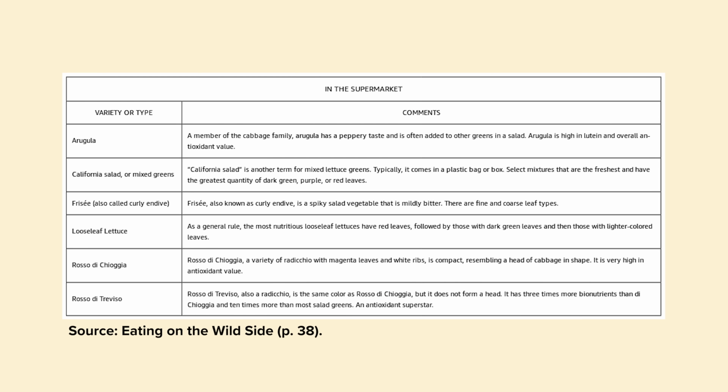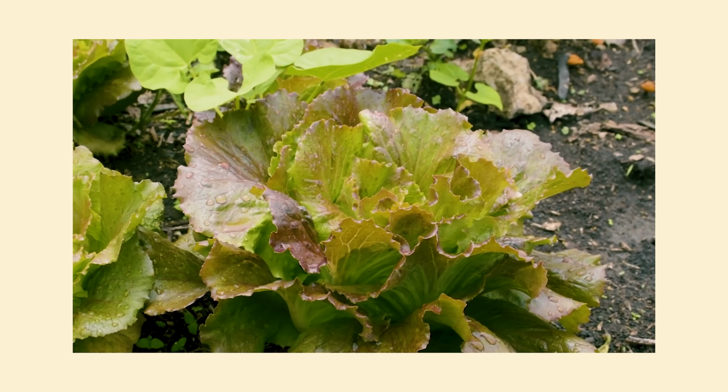And here's a chart from Eating on the Wild Side explaining common greens you'll find at the store, and this is just a short list. If you visit your local farmer's market, you could easily double the amount of options.